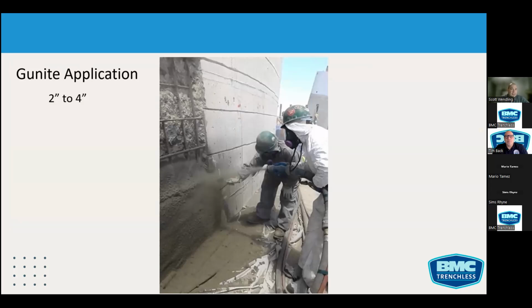Then for the crazy applications, if you've got a highly deteriorated structure, we could gun on material, 2 inches to 4 inches, full cage rebuilds, just depending on what you're running into. So this was a wastewater tunnel, and we had to do an extensive build back.